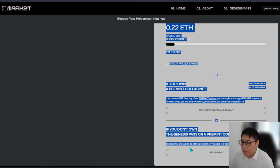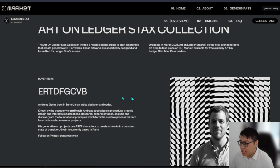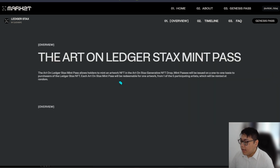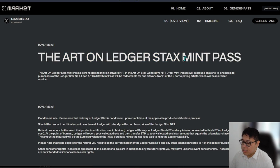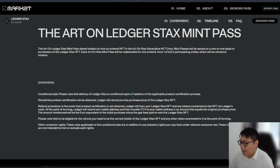And after that, you can mint a bundle. So I'm going to explain the bundle itself. Over here, these are some of the artists that are going to be included in this bundle. Basically, 5 of them, if I'm not wrong. And over here, you can see the Art on Ledger Stax Mint Pass. It's slightly cheaper, and I'm going to tell you why.